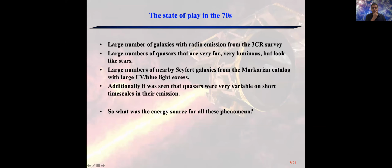So the state of play in the 70s, as far as the galaxies were concerned, was that there was a large number of galaxies that have radio emission. That was weird to begin with. And then there was a lot of radio emission coming from these quasars, which they had finally figured out were very far away, which meant that they must be very luminous. If you're not very luminous, the further you go, the dimmer you get. But the fact that we were seeing these very luminous objects very far away meant that there was a lot of energy coming out of them.